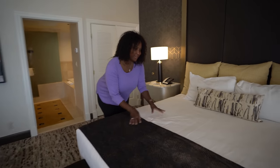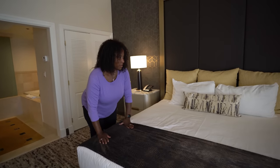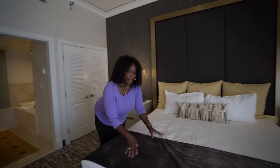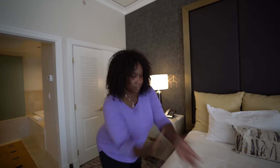Oh, Dave. Look, this is like a giant king bed here. It feels really inviting. Love the headboard, but you know what? The only real way to determine if this bed is super comfortable is what, Dave? Well, it's the bed test. That's right, y'all. It's time for the bed test.